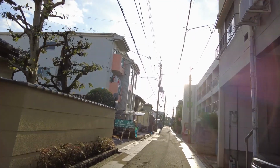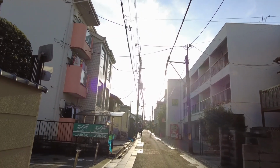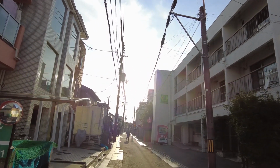Again, it's just so peaceful here. We're going to be crossing the main street here in a few minutes, and it'll be a very different feeling.